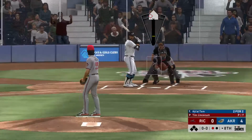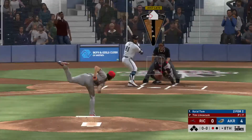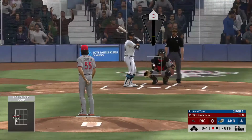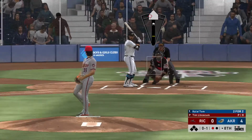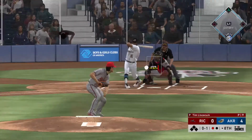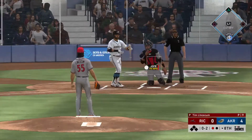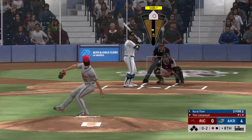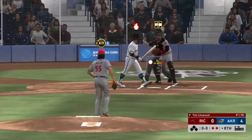Digging in now, Kai Tom. It was a walk in his last trip. And a fastball's in there for strike 1. Bases are empty, 1 man out. Fouled off. And he struck him out.